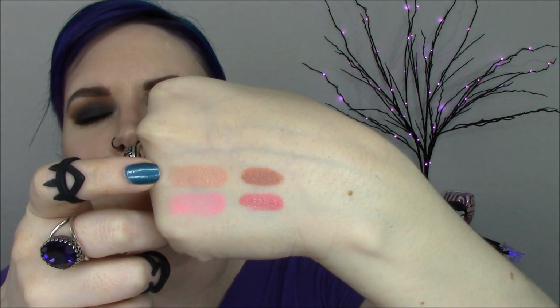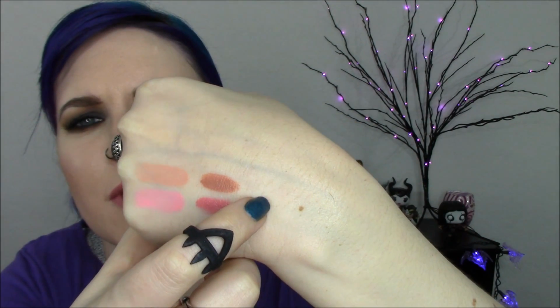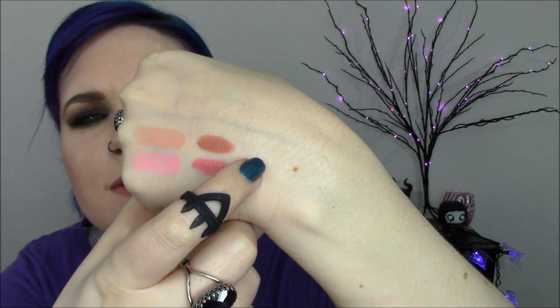Here's Melted Sugar, and it's more like a peachy nude. And I put Melted Nude below it. As you can see, it's more like an orangey brown tone.